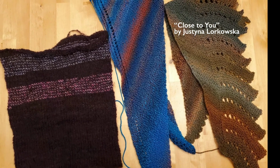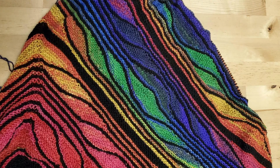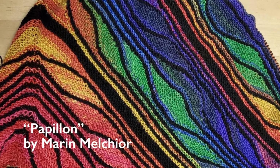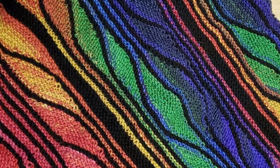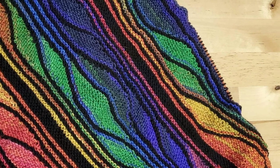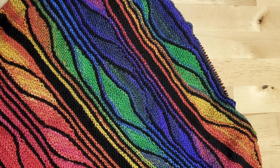Well done. Oh, and also she says she is on her eternal work in progress papillon shawl. Now, I've made one of these papillon shawls, and I love always how the colors come out. They do take a while. It's quite a bit of garter stitch and lots of short rows. So if you were not familiar or comfortable with doing short rows before you began a papillon shawl, you definitely will become a short row pro by the end.